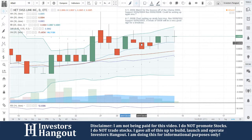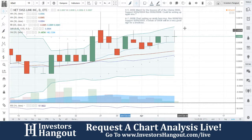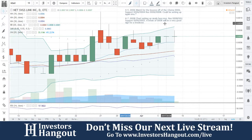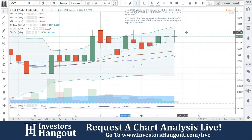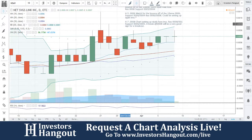So over on the chart, 0008 watch chart is setting up here nicely, in my opinion, currently at 0007. I put resistance at 0008 and 001, support at 0006 and 0005. If you guys do break 0006, you will go down to 0005, obviously. You're going to go down there real quick, but that is okay because that is going to be your next line of support. They're fairly close right under there. But either way, a break of 0008 will be a very good sign for a breakout, in my opinion. NSAV, make sure you continue to watch this one.